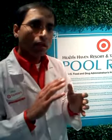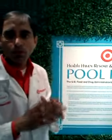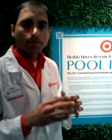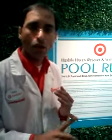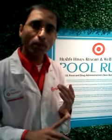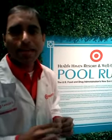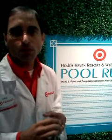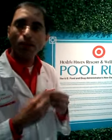That leads us to the second part of the guideline, which requires the labelers to put some specific information on when to apply and how often to reapply. So the guidelines now call for applying a minimum of 15 minutes before exposure to the sun and reapplying at least every 2 hours throughout the time you're exposed to the sun. In certain circumstances, you would want to reapply more often.